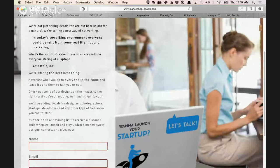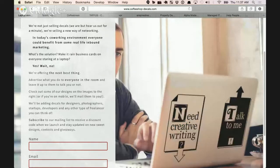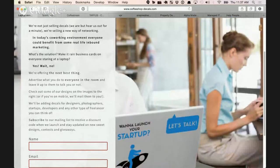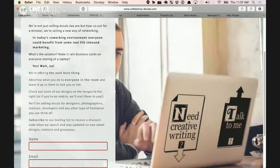We're not just selling decals, but hear us out for a minute. We're selling a new way of networking. In today's co-working environment, everyone could benefit from some real-life inbound marketing. What's the solution? It makes it rain business cards, and so advertise every room. And I actually think you could stop there. That's still a lot of copy, but I think you've gotten the point across.